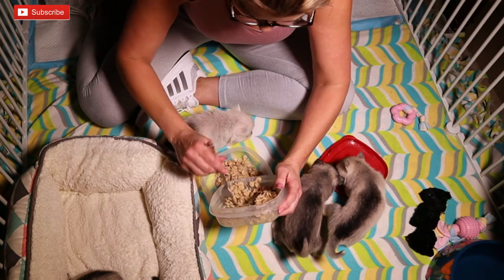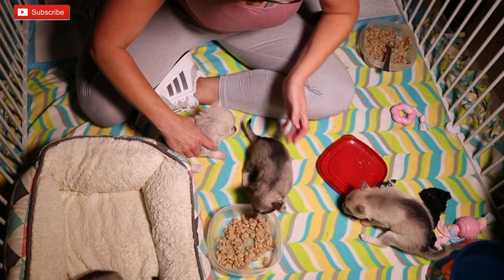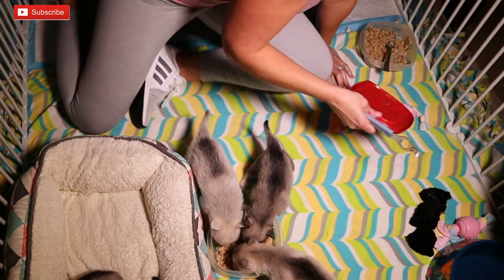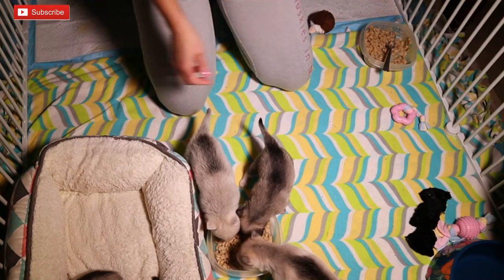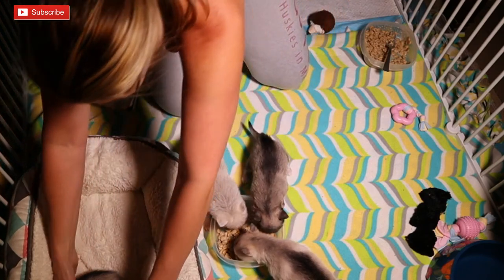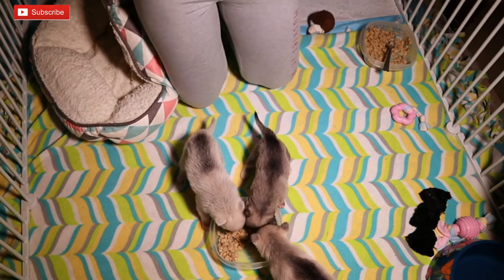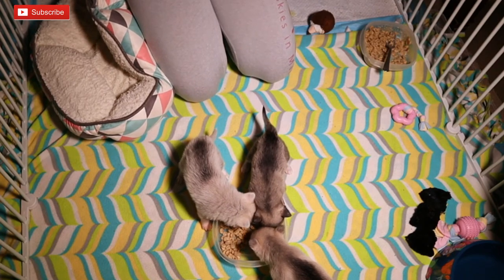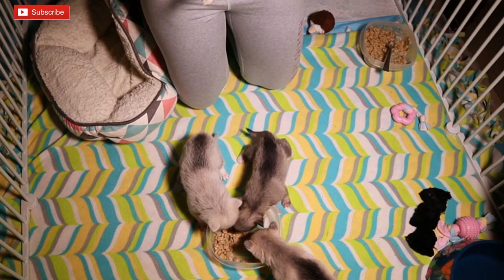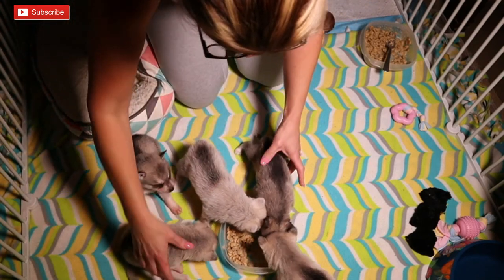So, what I'm doing is just putting some in here and then I'm gonna let them eat. I know, look it. So my tiny, tiny, tinies are right there. Can they see them okay? Yeah. And I'm gonna wake up these two in a minute because they need to eat too. I'm letting the tiniest ones eat first because I feel like they get pushed out a lot more than the other puppies do. And so I just kind of feel the puppies to see how they're doing.